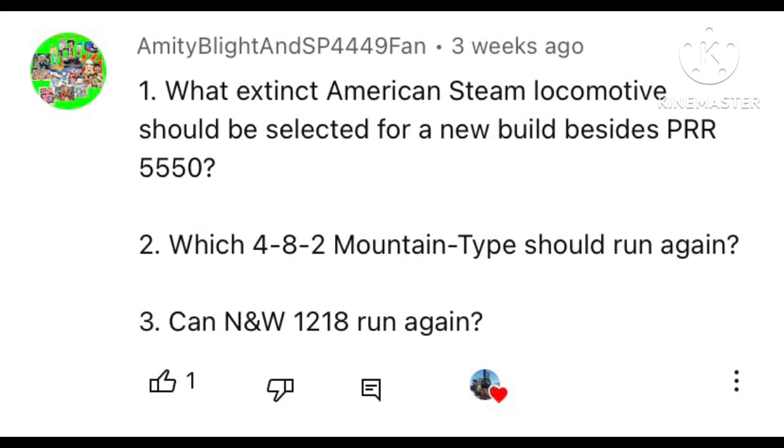As far as N&W 1218 being able to run again, I feel like if it has all the parts, much of the parts may need to be replaced, and make sure the entire locomotive is suitable for FRA standards. And last but not least, I think as long as Norfolk Southern has a steam program at that time, I think it's definitely suitable for 1218 to run excursions on Norfolk Southern again.